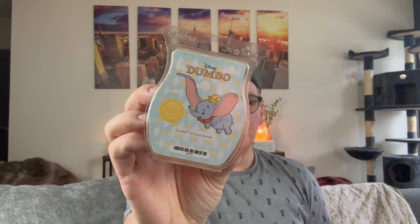Next, moving on. I know I did three bars of this, but where's the third one? Okay, here we go. I did three Dumbo Circus Parade. This I bought into the hype for, and I really don't care for it. It's just a sweet peach candy, sort of reminiscent of peach rings, not as sugary and sour as those, but it was okay. When I did three of these bars, I did it in my living room, dining room, and kitchen. I loaded up the warmers just so I can get rid of the bars. You do not need to do that.